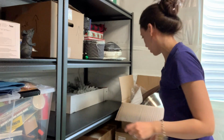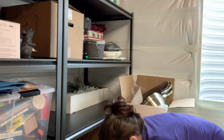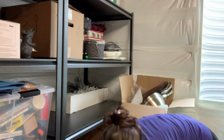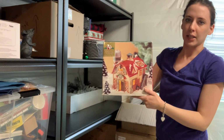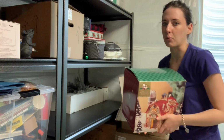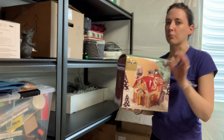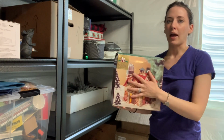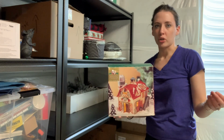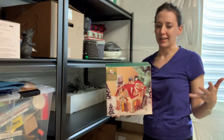So, moving on, box number 2. Ooh. So in here is the Christmas village that my husband and I put out for Christmas. This is actually why we can get away with having minimal Christmas decorations, because instead of having a bunch of small knickknacks, we have a couple of big setups. So we have the Christmas village, the Christmas tree, the big thing on the table, the big garland on the fireplace, and that's about it.